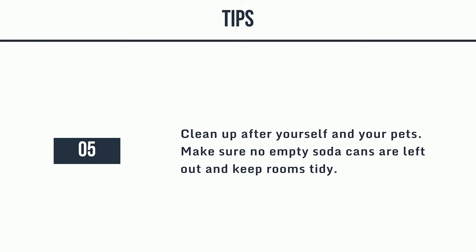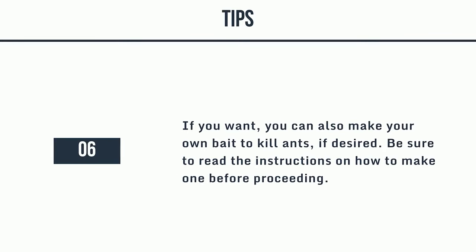5. Clean up after yourself and your pets. Make sure no empty soda cans are left out and keep rooms tidy. 6. If you want, you can also make your own bait to kill ants, if desired. Be sure to read the instructions on how to make one before proceeding.